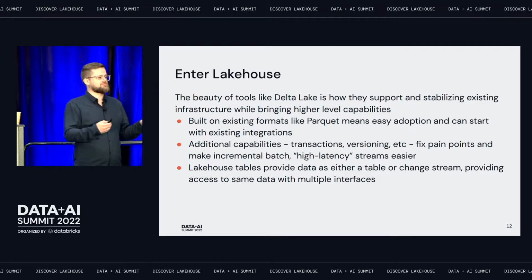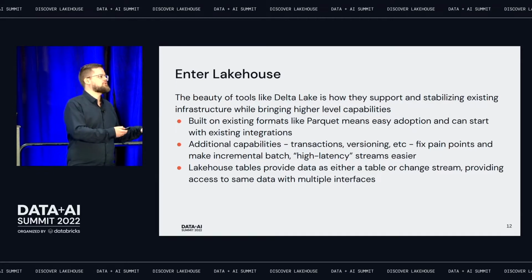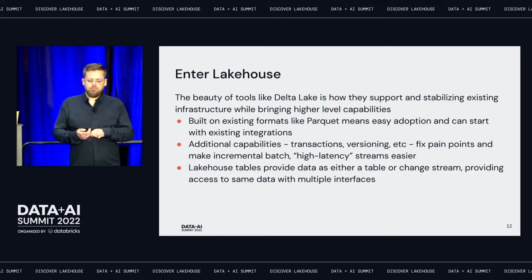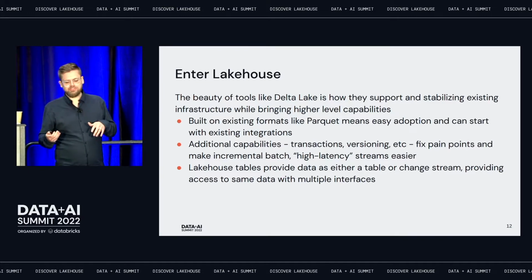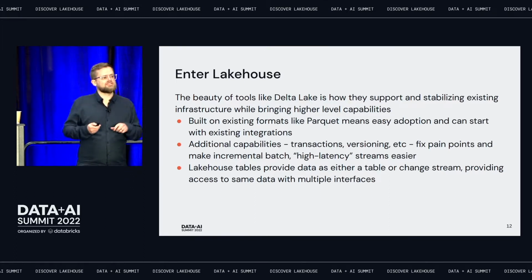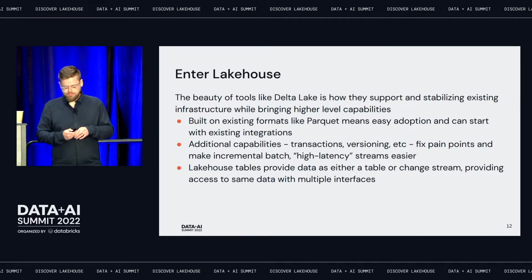We're using existing formats like Parquet. Makes it really easy to get started with adoption, right? We're not having to go build some new interchange format. We're building on something that already had some establishment. But we're also using that to add some additional capabilities in really kind of a clever way, right? We're being able to get transactions, versioning, all of these different things to fix real pain points, to maybe make certain use cases like incremental batch and these higher latency stream processing jobs much easier. And also that ability to view data both as a table or change stream is incredibly useful.